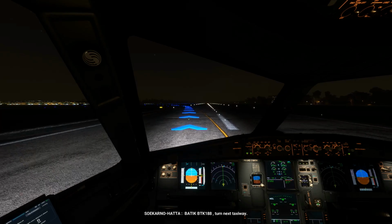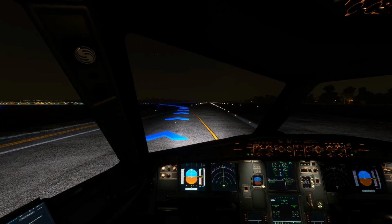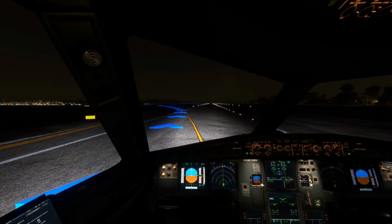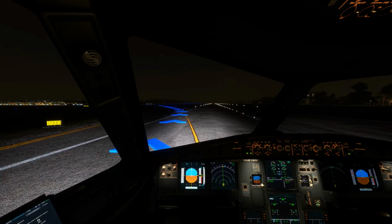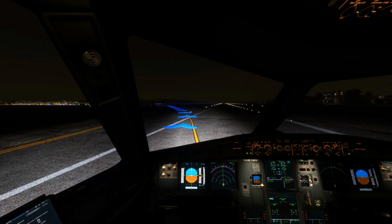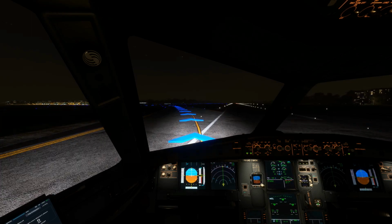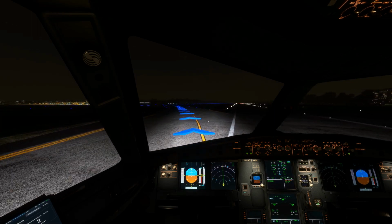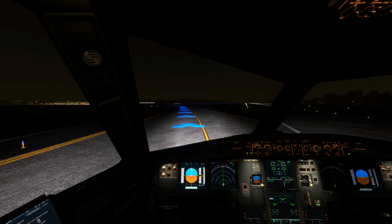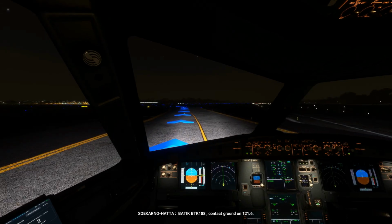Tango Kilo 188, turn next taxiway. Tango Kilo 188, contact ground on 121.6.